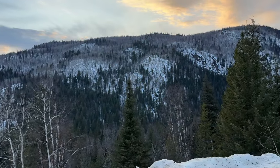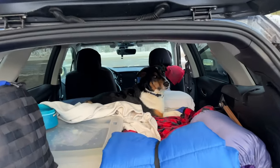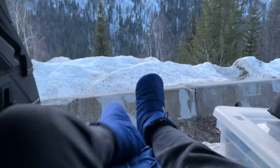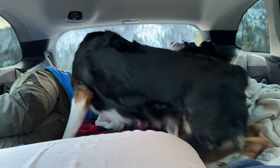Okay, this is where we're crashing tonight. Does that work with you? These slippers keep my feet so warm. I keep them on inside my sleeping bag.